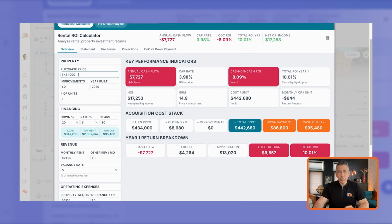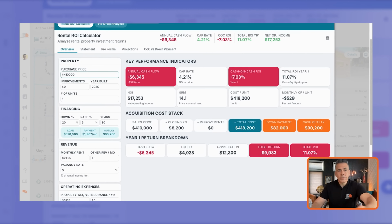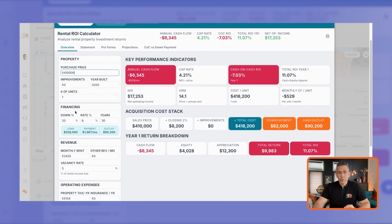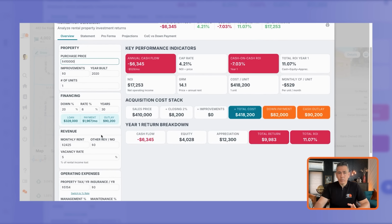So let's just say the purchase price for this particular property wasn't $434,000, but rather $410,000. You see that the numbers dynamically changed here on the right to show you the exact calculations based on these numbers that I'm changing. Now you can further go down this list of changes you can make, including improvements you're going to make, number of units, financing that might be involved with this particular property.